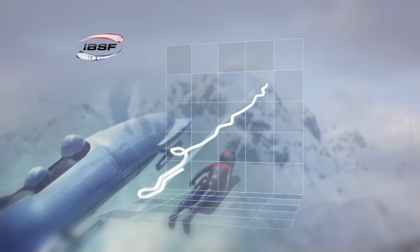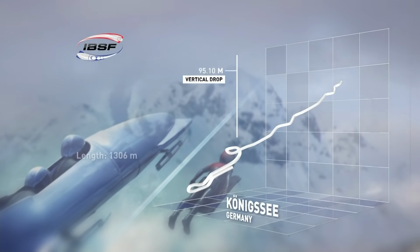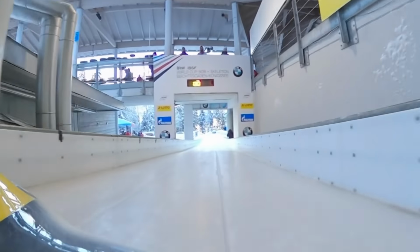a skeleton sled down or a two-man sled, but it must feel very tiny in a four-man. It is tough to get down, but it's also one of the most fun tracks in the world to drive, especially those S-curves in the beginning of the track. They have such a great feeling when you get them right.